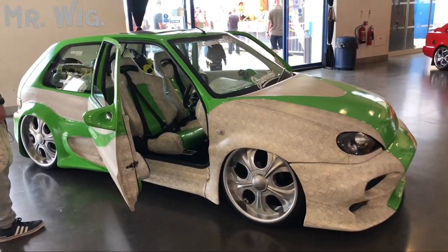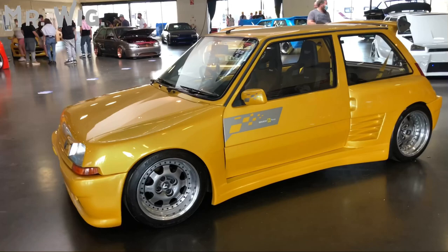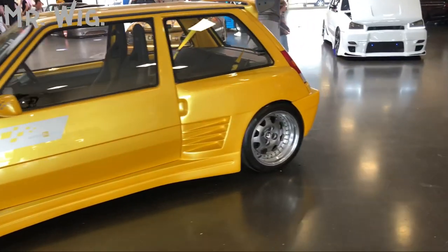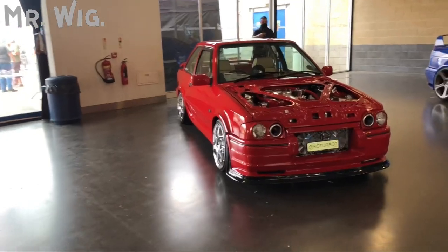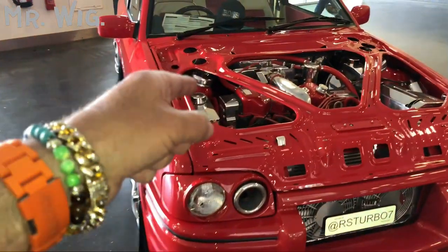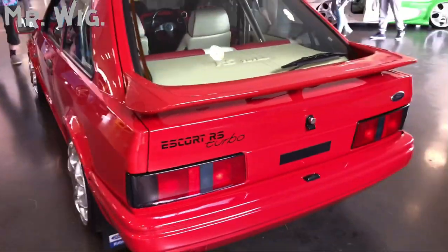This is really stunning. The Renault 5 GT Turbo, very popular in France. There's a lot of cars like this kitted. It is another different body kit, beautiful. The Ford Escort, beautiful this car. Oh my goodness, I reckon this engine is so powerful that it actually melts the bonnet. Escort RS Turbo, I was right.